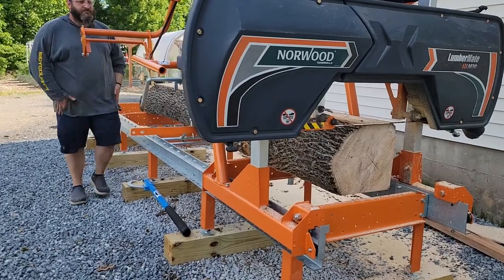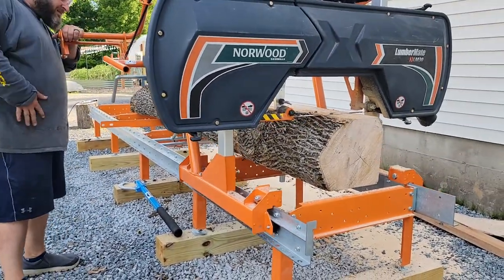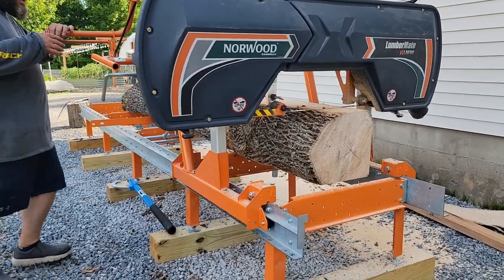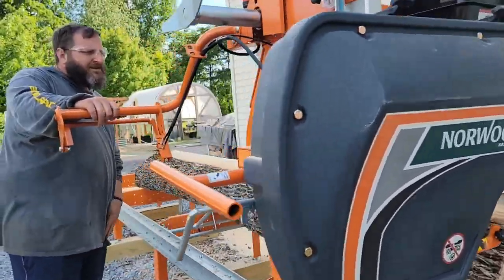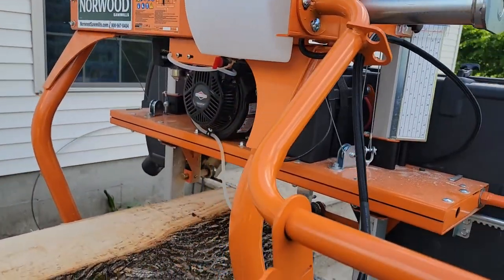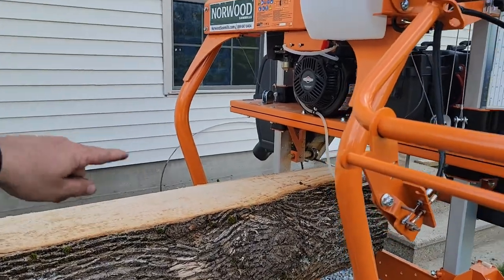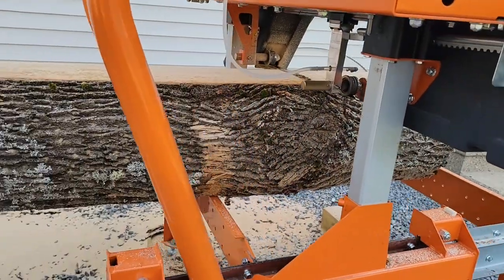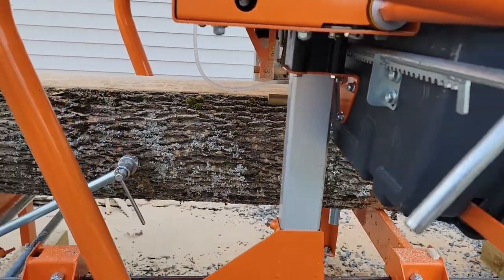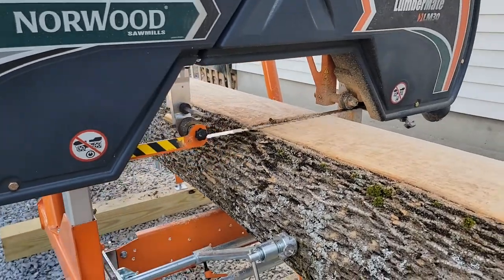About 2 inches, you need to go down. Hold on. Remember before how it was jumping up at the end? Yeah. Look at the plate. That's dead on. All the way down. You know, it's kind of going back. It's taking a little bit.